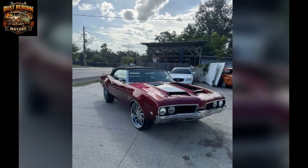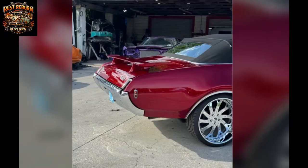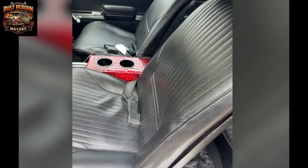The exterior and interior are both described as being in solid vintage condition, with a burgundy paint and cream-colored cabin presenting a well-preserved and attractive overall look. The interior, in particular, is noted as being well-maintained, which is often one of the most difficult and expensive areas to restore on a car of this age.